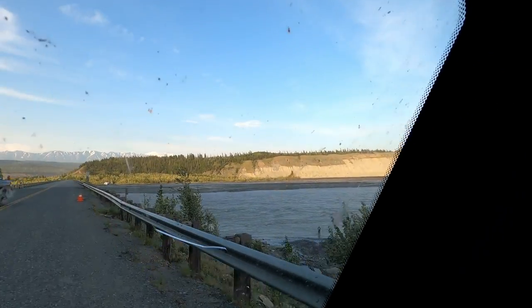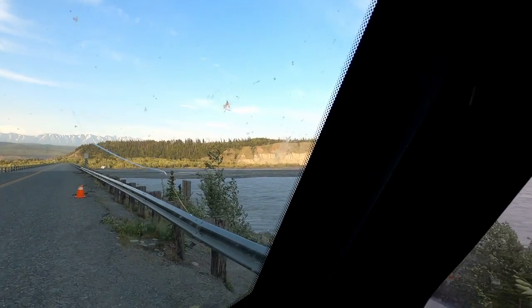Super windy here today. Oh man, look how close it is. As I said, the river's feeling hard.